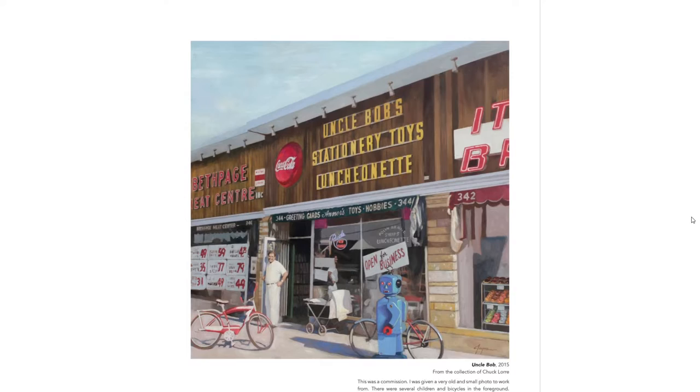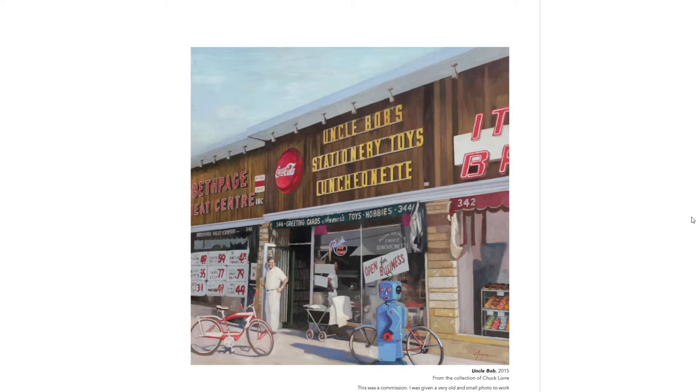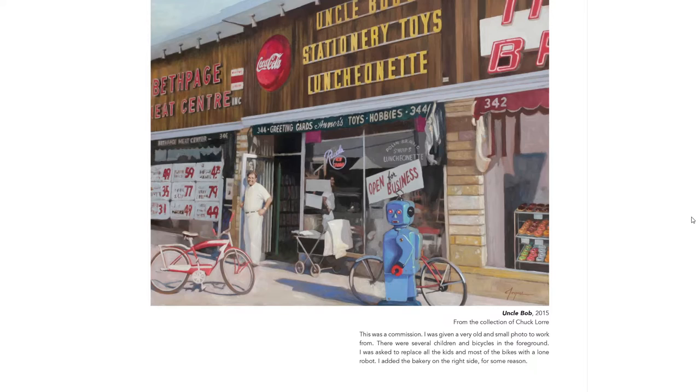Uncle Bob's stationary toys and luncheonette. Okay. From the collection of Chuck Lorre. This was a commission. I was given a very old and small photo to work from. There were several children and bicycles in the foreground. I was asked to replace all the kids and most of the bikes with a lone robot. I added the bakery on the right side for some reason.